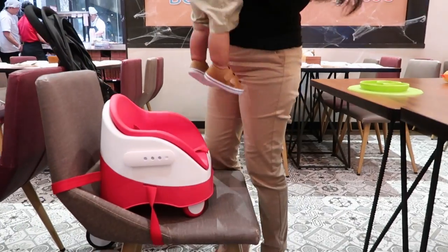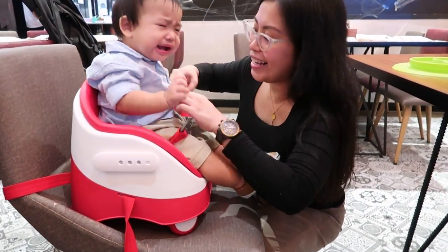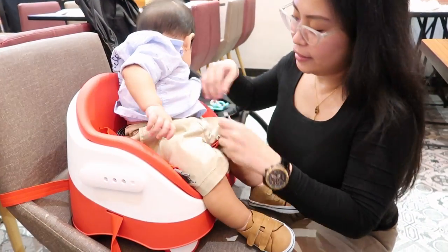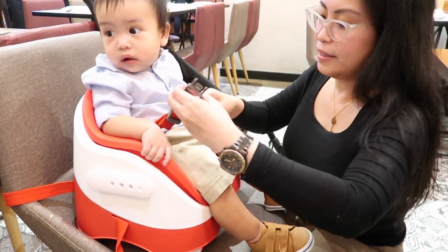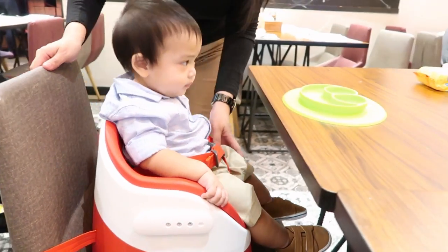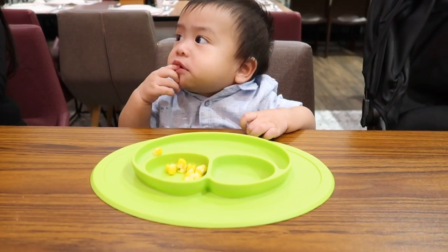But most of the time, it's too big and you end up just putting the baby in strollers or in your lap. So, the feature of this chair where you can easily strap it anywhere really makes a difference. Its size generally fits all chairs. Plus, it's malinis pa kasi I'm sure na ako yung maglilinis, so panatag ako na talagang malinis siya and ako yung naglilinis, so walang ibang gagamit kundi yung baby ko lang.